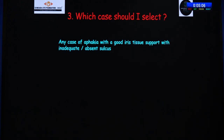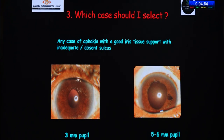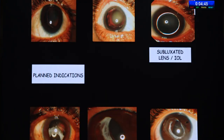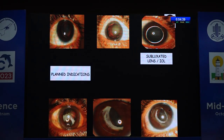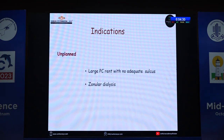Very simple: any case of aphakia with good iris tissue support and in the absence of a good sulcus. Even if you have a larger pupil like this, that much iris is sufficient to place an iris claw IOL. I divide the indications into planned or unplanned procedures. The planned indications are subluxated lenses or subluxated IOLs, which can be explanted and replaced with an iris claw, and aphakic rehabilitation where there is no adequate sulcus. Unplanned indications are where you have a large PCR or a large zonular dialysis where you cannot place a sulcus or bag IOL.